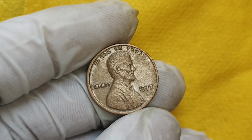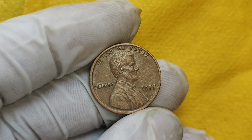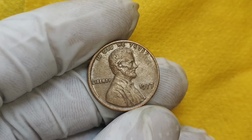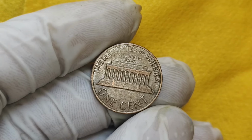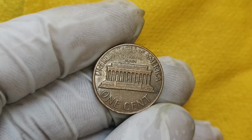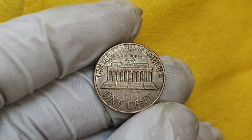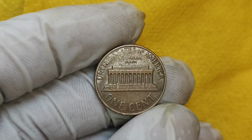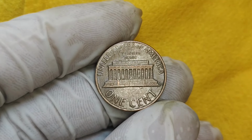Now, before you go flipping every penny you own, let's talk about what makes this particular 1977 Lincoln penny so special. Normally, pennies minted in 1977 should have a mint mark if they were made in Denver, D, or San Francisco, S. But this one, nothing. Nada. Zip. And here's where things get spicy. This wasn't just a simple error. This was a full-blown minting anomaly.